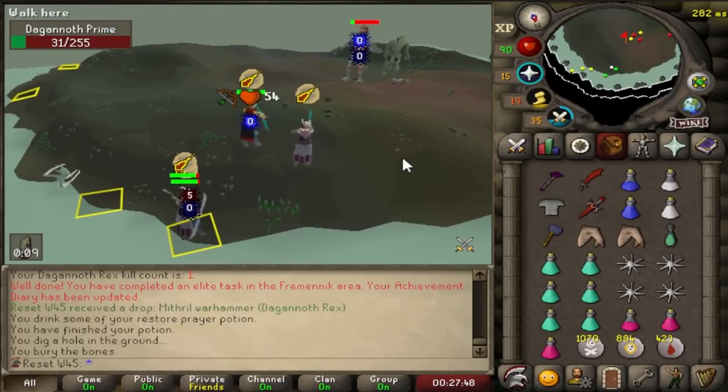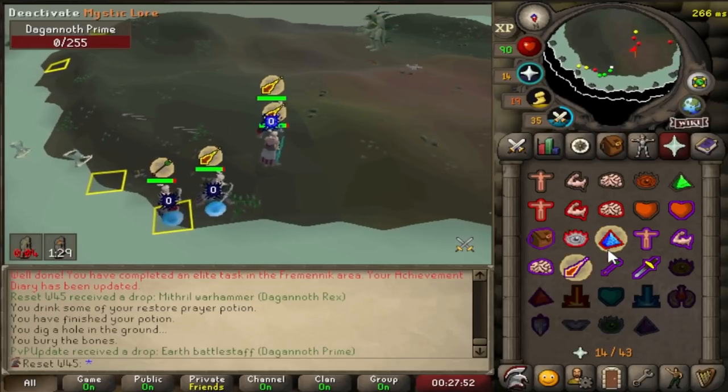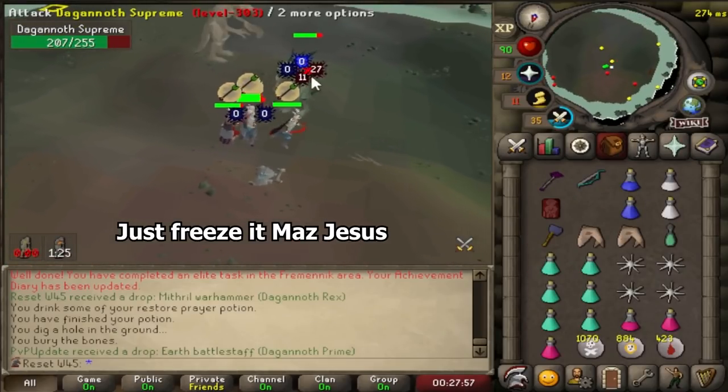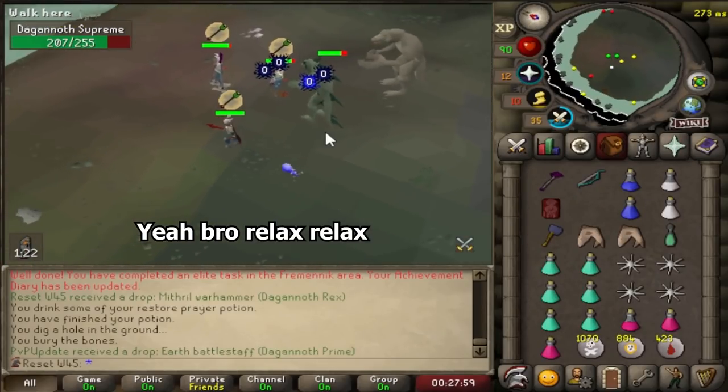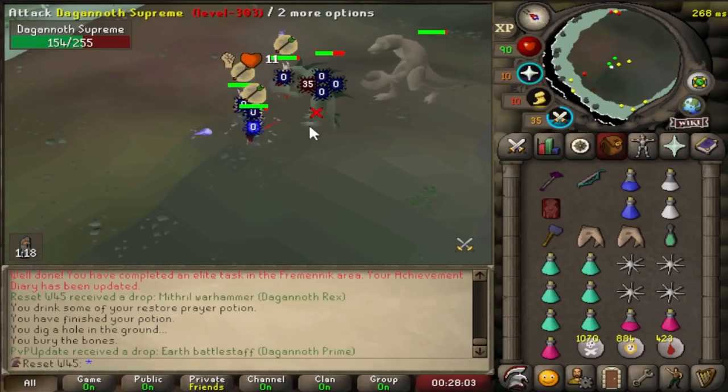Bro, we're gonna have the range and the melee at the same time. No way. What do we do about that? I'm kind of scared. Just freeze. Maz is Jesus. Oh, yeah. Maz got barrage, bro, right? Maz, you got barrage. Yeah, last 3 seconds. All right, solid.